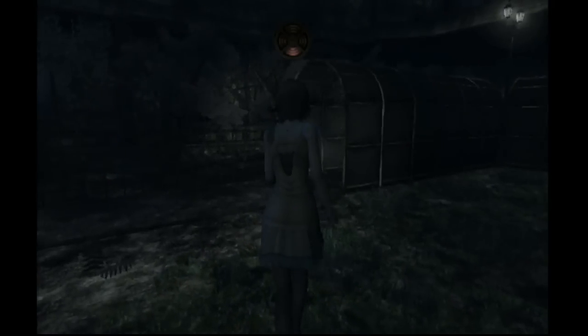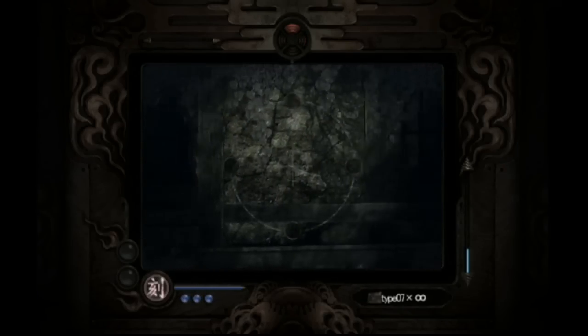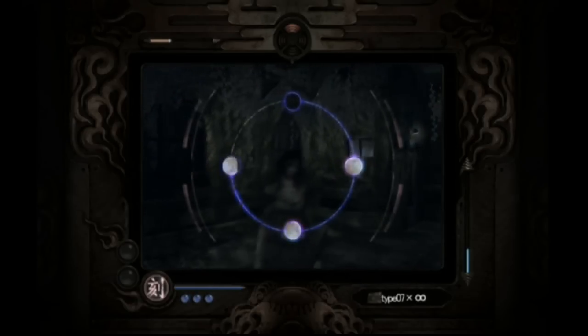Now there is something of a trick to this fight, and that is in the fact that you want to attack the woman in black before her friend. If you end up defeating the woman in black first, the fight will just end.